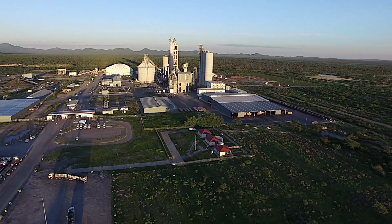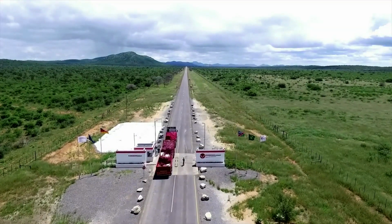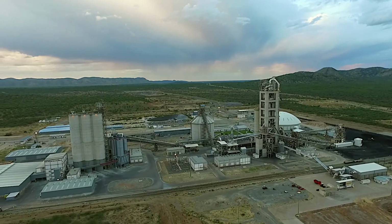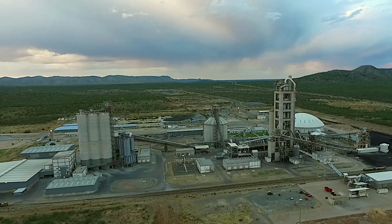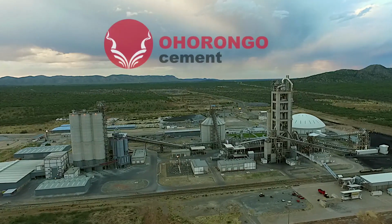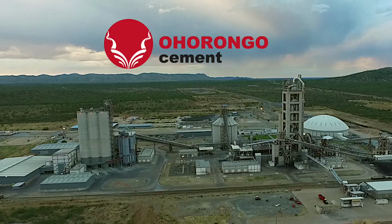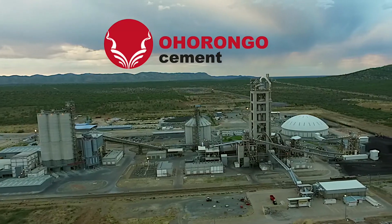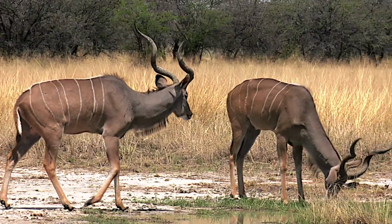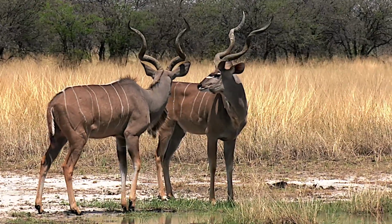Situated in the north of Namibia at the farm Zargberg near Otavi, you'll find one of the most technologically advanced cement plants of its kind in Africa. OHORONGO Cement was established by the Schwenk family from Germany, which has successfully produced cement for more than 170 years. The word OHORONGO means kudu in the Otjiherero language.